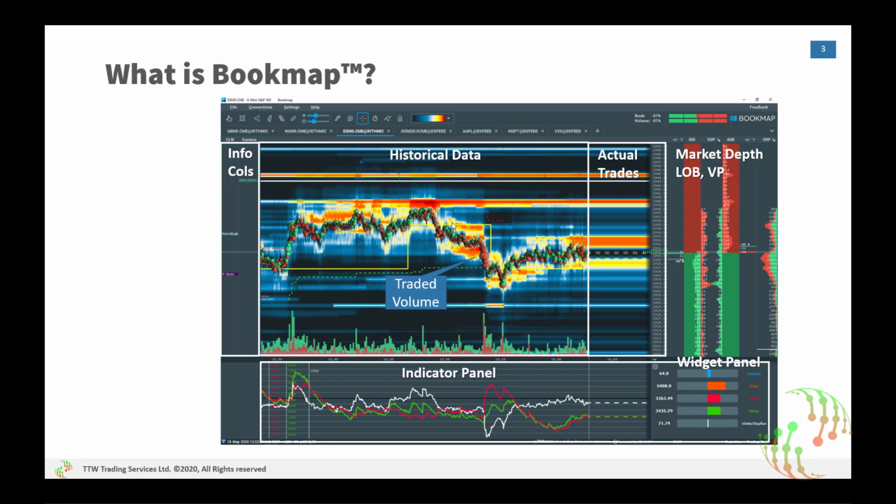You can watch spoofing in real time when it happens. You can see stop runs. You can see icebergs. You can see visually what volume is traded, because it is represented by these volume dots, as you can see on this screenshot on this slide here. The bigger the dots, the bigger the volume. The smaller the dots, the smaller the traded volume. That's the traded market volume here.